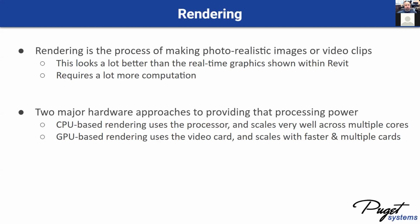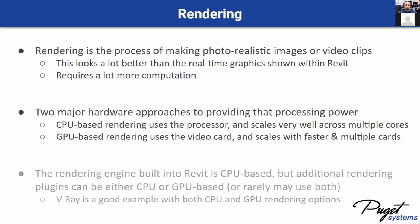And because it's a bunch of little individual paths or photons that are being tracked, it actually scales really well to high core count processors. Each of those individual calculations can be done on a separate thread. They don't interfere with each other. So high core count processors are really, really good if you're using CPU-based rendering, and that's what the default rendering engine in Revit uses. There's also GPU-based rendering that uses the video card or even potentially cards and scales really well with faster and multiple cards.